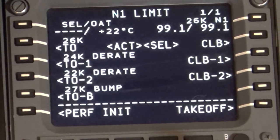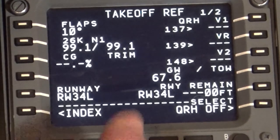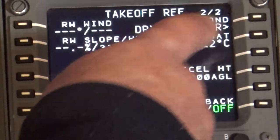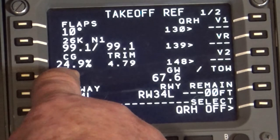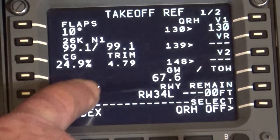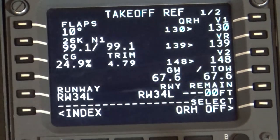And one limit, which is 22 degrees. And for takeoff, we'll be using flaps 10. But I'm going to go down now to the next page because I'm going to switch this to wet, because it is wet out there. That will make a difference on the calculation. And now I'm going to double click that, and that gives me the center of gravity and what I have on the trim wheel, which is 4.79. One click on each of these gives me V1, rotation, and V2 speed, which is takeoff.